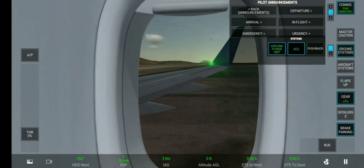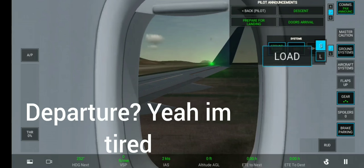Cabin crew, prepare doors for departure and crosscheck. Cabin crew, prepare doors for arrival and crosscheck.